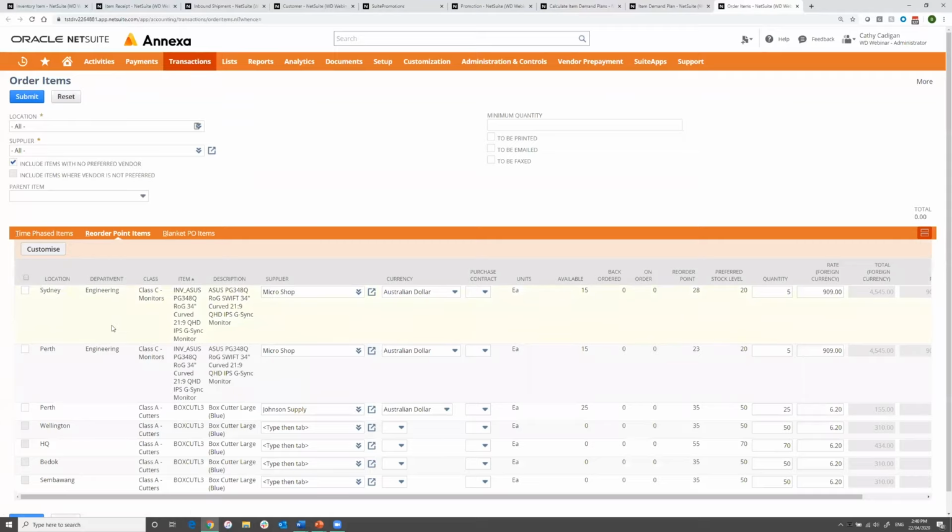Okay, so these are our items. I can see the box cutter down here, looking at my safety levels and my preferred stock levels to make sure that I'm running at the optimum level that I want. But yeah, allowing the system to create my purchase orders instead of me manually creating everything across the board, pumping all the information back into NetSuite and losing a lot of time just around maintenance across the board.